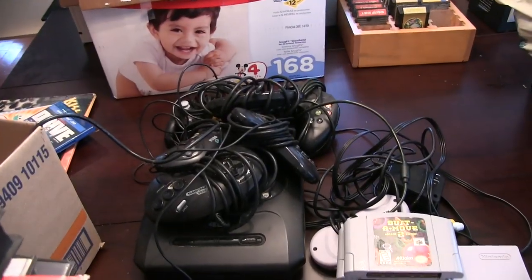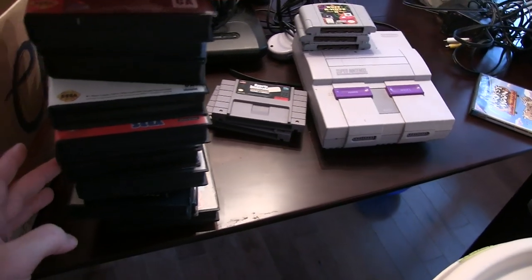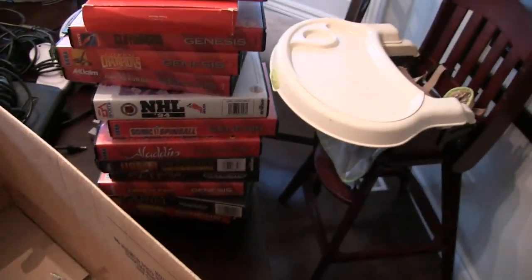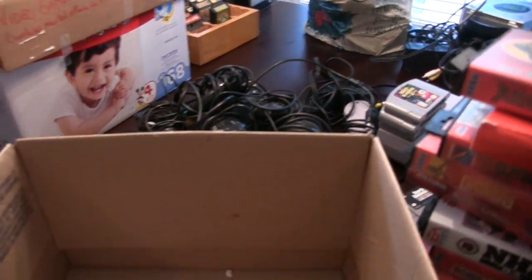I got that for $20. System and 2, 4, 6, 8, 10, 12, 14 games. Can't really argue with that. That's pretty fantastic. With all those controllers is actually a really, really nice bonus.